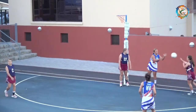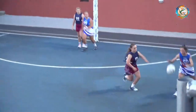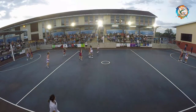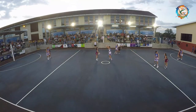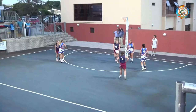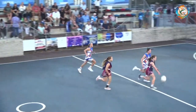Goal shooter took the ball incorrectly. She needs to take it. Goalkeeper needs to take it inside. Bit of footwork there, just need to settle the nerves. Everybody's very hasty. Newton Park have got the ball now. Newton Park have got the ball again.